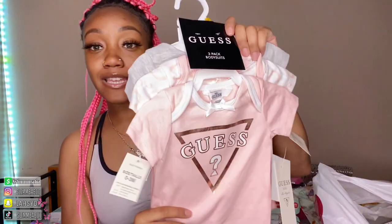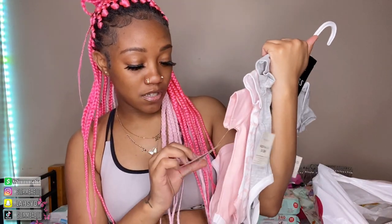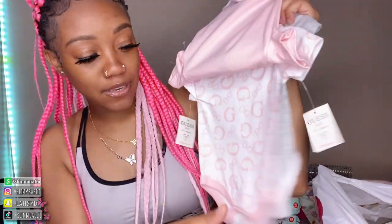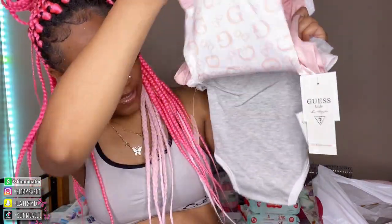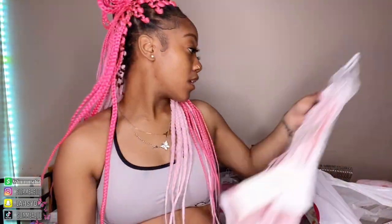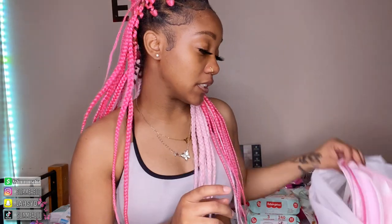And then we got a gift fit. This was $10.99. Looks like this. That's the back of this one. So $10.99 for three. Not bad.